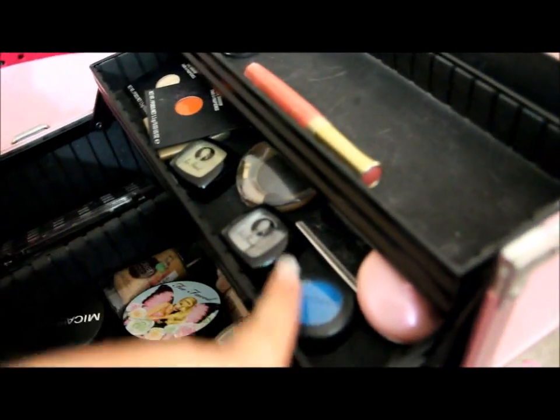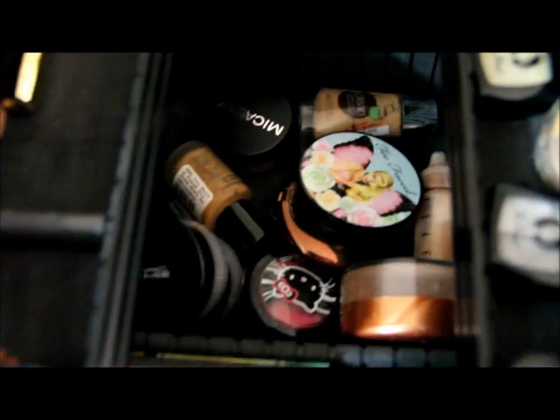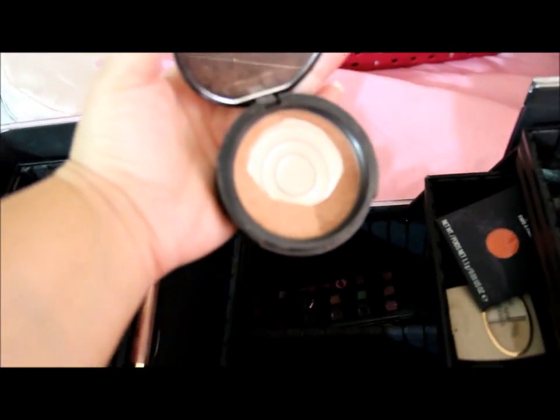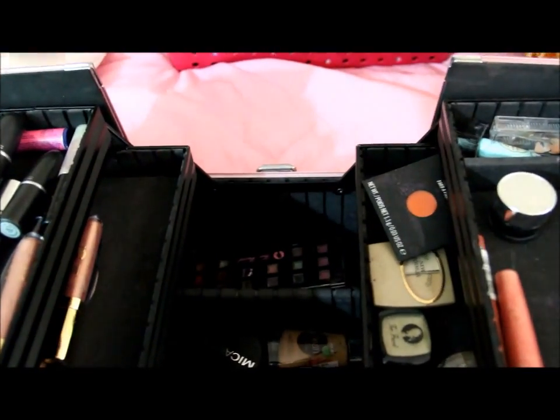I was really into Too Faced shadows for a while, as well as MAC shadows. These MAC shadows are really pretty. These were the MAC Viva Glam I loved. And then inside, on the bottom, I just have my face. I got some old Too Faced palettes and an old Too Faced bronzer, which I really loved. You can see I used so much of this bronzer. It was so amazing. I definitely hit pan on that, and that's the Sun Bunny bronzer.